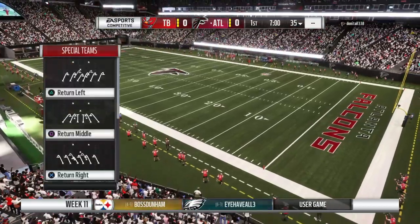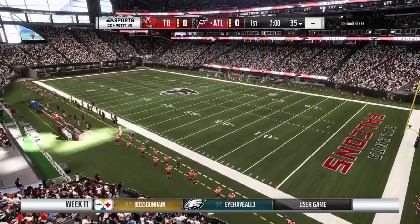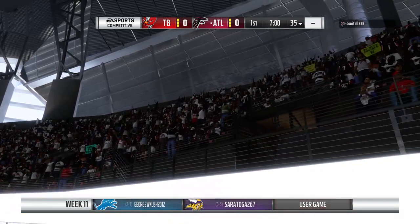It's unlike any other in sport as both teams made their way out of the tunnel. These folks are fired up as their guys are ready to do battle between the Tampa Bay Buccaneers and the Atlanta Falcons.